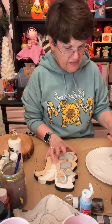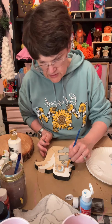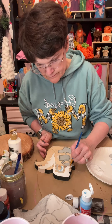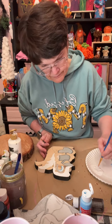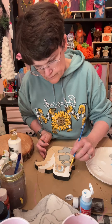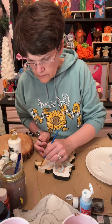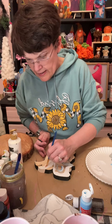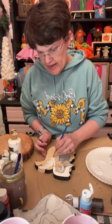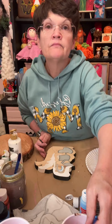All right, let me see. Let me just see if I can do this one little area right here. The rest of it doesn't look too bad. It kind of is okay. If we have to go back over it, then we can do that. All right. There we go.